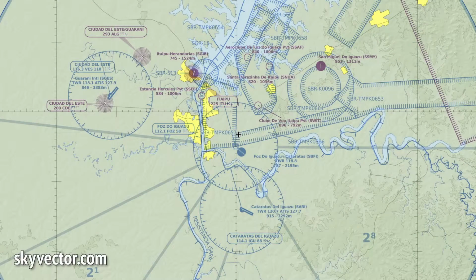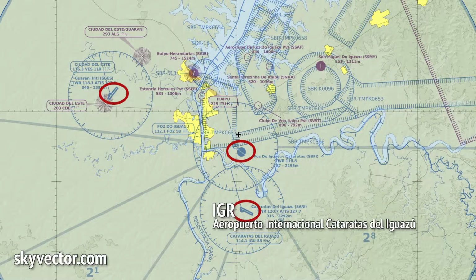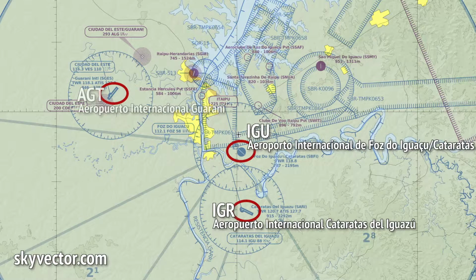Landing in Iguazú can be a bit confusing given that there are 3 airports in the vicinity that have commercial flights. This seems like too many given that only about 400,000 people live in the area. However, one of them, Cataratas del Iguazú, IGR, is in Argentina. Another, Foz do Iguazú, is in Brazil. And the third, Ciudad del Este, is in Paraguay.